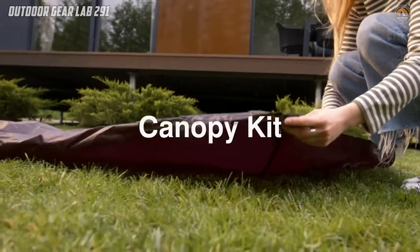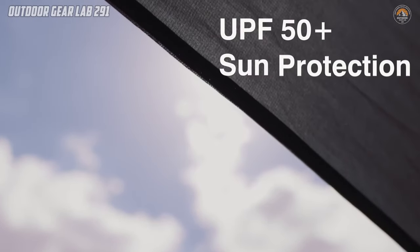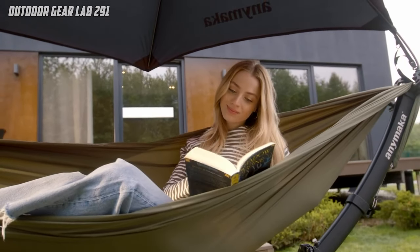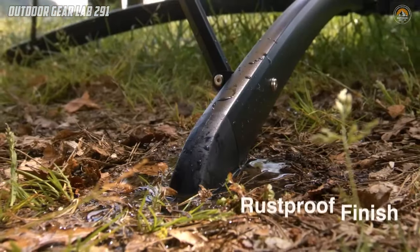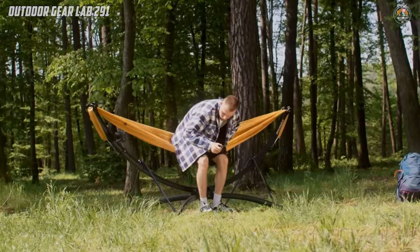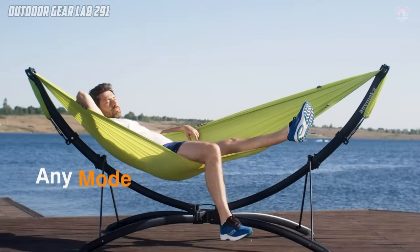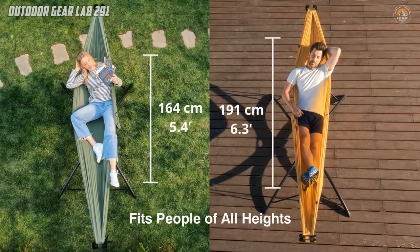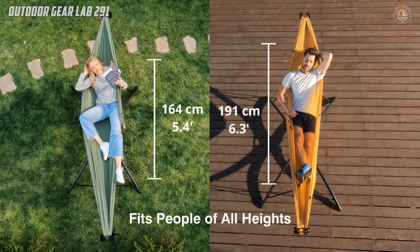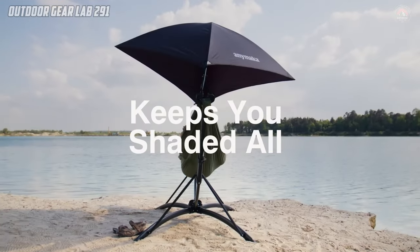Crafted with the utmost durability in mind, this portable stand is constructed from robust, rust-resistant aluminum, ensuring long-lasting performance even in harsh outdoor conditions. Its remarkable strength enables it to support up to 550 pounds, providing ample stability for you to unwind without worry. Whether you prefer to stretch out in full lounge mode or sit upright in chair mode, this versatile stand effortlessly accommodates any gathered end hammock up to 12 feet long, offering unparalleled comfort and freedom of choice.